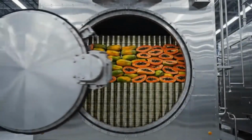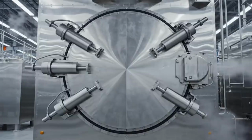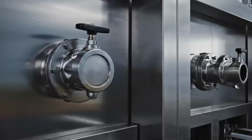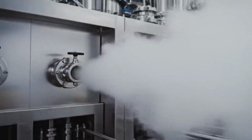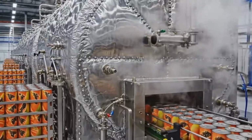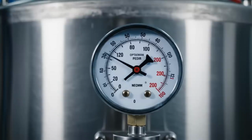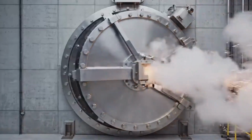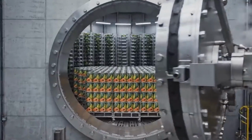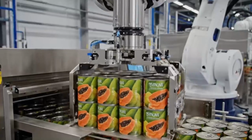The retort doors seal hermetically, creating a secure environment for high-pressure steam sterilization. Inside, high-pressure steam eliminates any contaminants, ensuring the long-term preservation of the canned papaya. After thorough sterilization, the immense retort doors slowly open, revealing the perfectly preserved canned papaya.